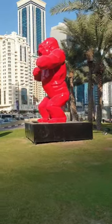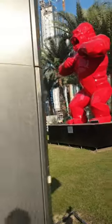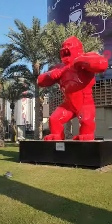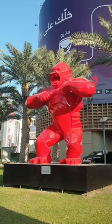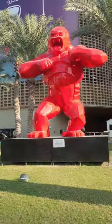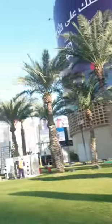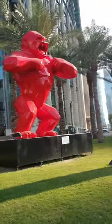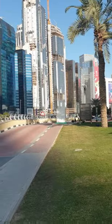This is an art installation by RICHARD ORLINSKI, the King Kong. Nasa sa karsada. Dako kay nga King Kong. Kumana siya. Nasa din ha. Okay. Kadung na pud mi sa lahi nga King Kong sa unahan.